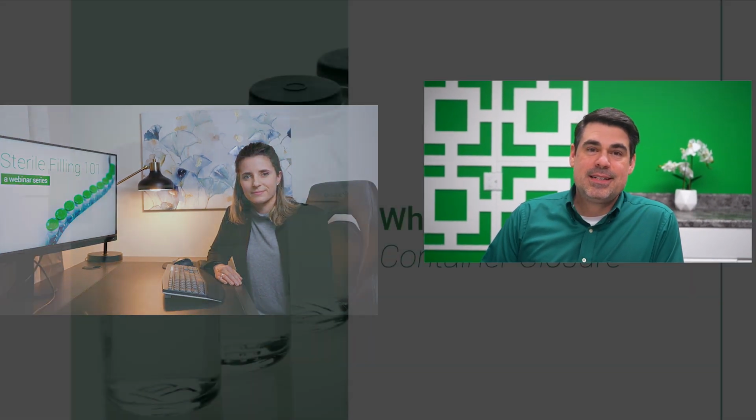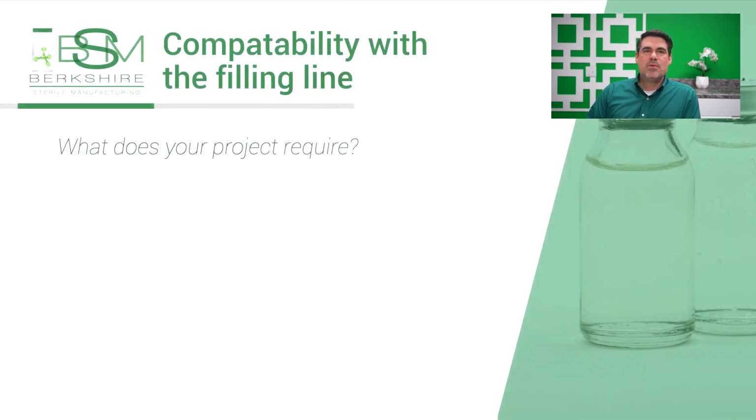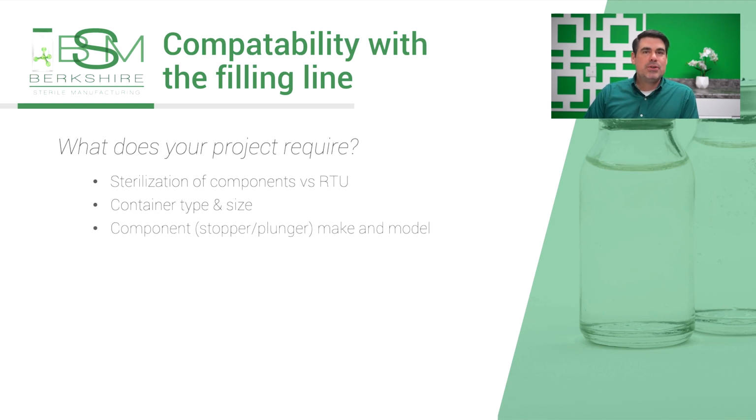Hi, Sarah. As Steve said, compatibility with the filling line. That's what your CMO will care about most when they're filling your product. The CMO will want to know that they can get the job done and they can get it done right. So, do your components require sterilization? Does the CMO have the capability to sterilize your container or component? Can the filling line fill the container type and size? Can the filling line pick up and properly place components? Do you require vent tube plungering or vacuum plungering? Can your CMO perform this?